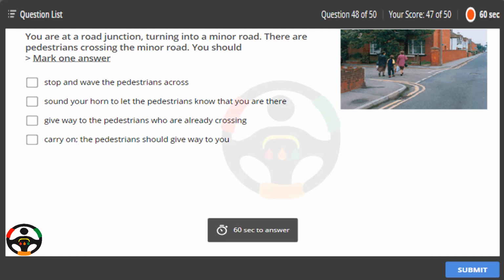You are at a road junction, turning into a minor road. There are pedestrians crossing the minor road. You should stop and wave the pedestrians across, sound your horn to let the pedestrians know that you are there, give way to the pedestrians who are already crossing, carry on. The pedestrians should give way to you.